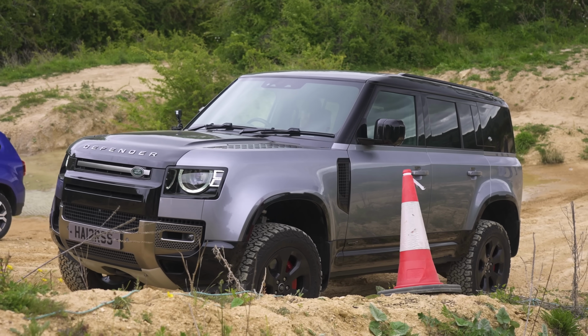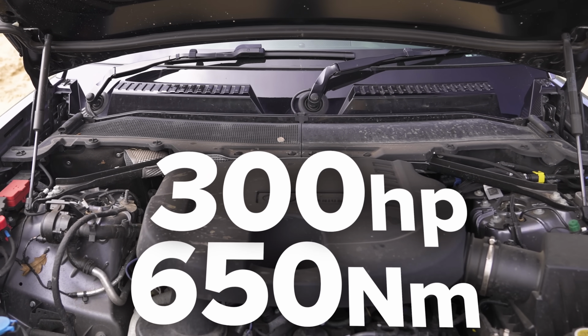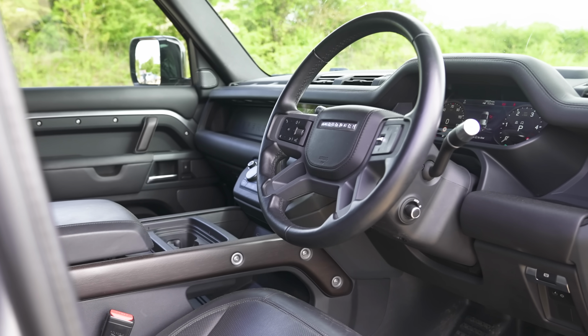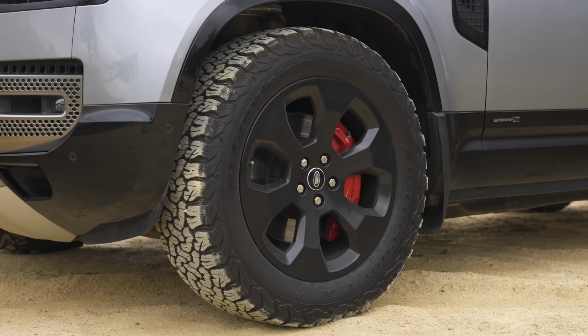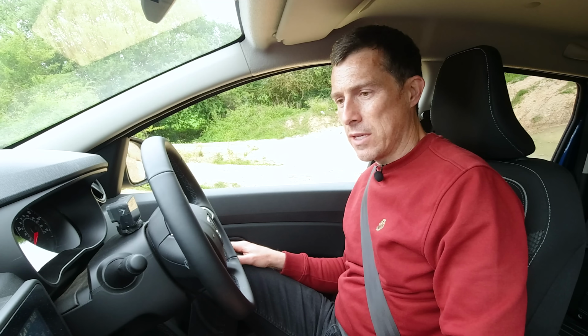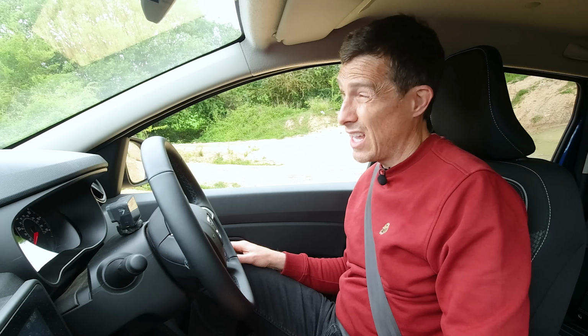That Defender, it's got a 3-litre turbocharged six-cylinder diesel engine with 300 horsepower and 650 newton metres of torque, driving all four wheels via an 8-speed automatic gearbox. It has a central locking diff, a rear locking diff. It's got air suspension that's height adjustable. Because it's the X model, it's got various off-road upgrades as well. That car is running on some all-terrain tyres. Now, from the factory, you can upgrade to all-terrain tyres. Those aren't the exact same tyres you get from the factory, but they're of a similar extremeness. Now, that Land Rover is rather heavy. It weighs in at 2.3 tonnes. It's very expensive as well, £84,000. And that's if you can get your hands on one. There's like a year-long waiting list. So maybe just forget that and go for a Duster.